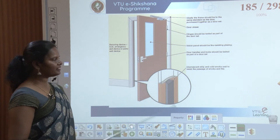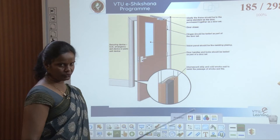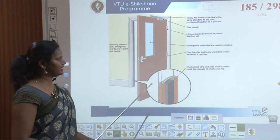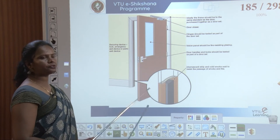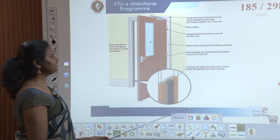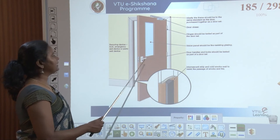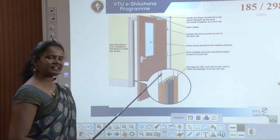Through that gap or space smoke can easily enter. So to avoid that, intumescent strips or paints can be used. I will be discussing intumescent paints in the further slides. So those paints or strips can be used to avoid the entering of smoke or fire in the small thin gaps. Then it should have door handles, and locks should be tested.